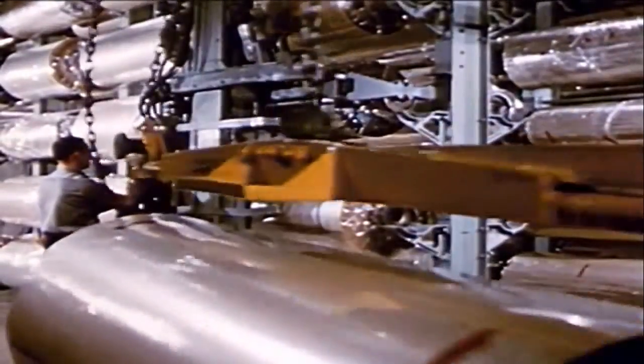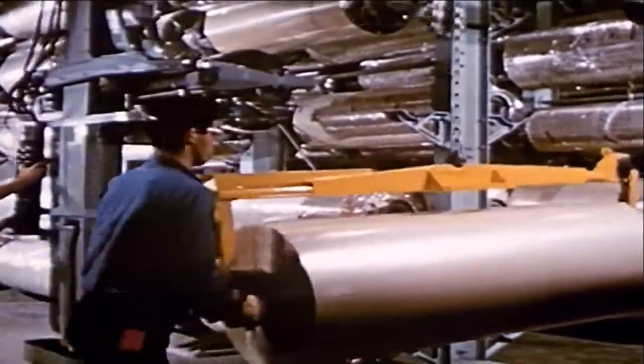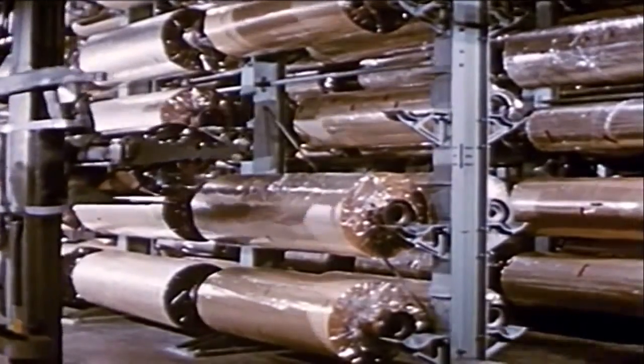Mylar's strength enables it to be manufactured from semi-rigid gauges down to 1/4000th of an inch, or 1/4 as thin as the cellophane on a pack of cigarettes.